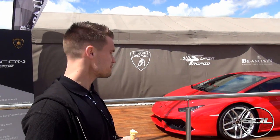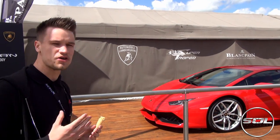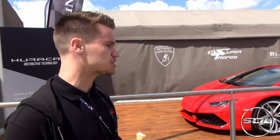The acceleration is 3.2, so you can see that I'm really clued up on this car, because it is one of my favorite cars. A lot of people are asking me whether it's my second supercar. Looking at it now, there's no reason why it shouldn't be. It is beautiful. All of the lines are just spot on.